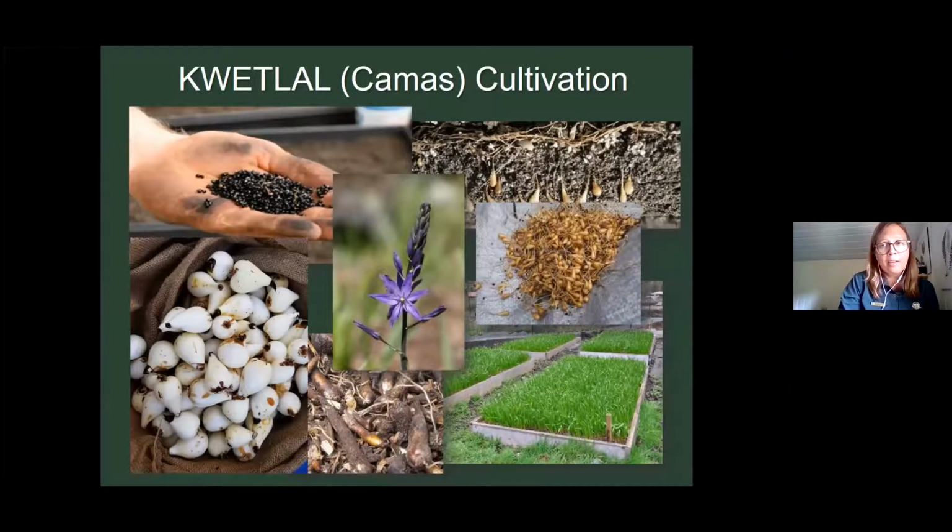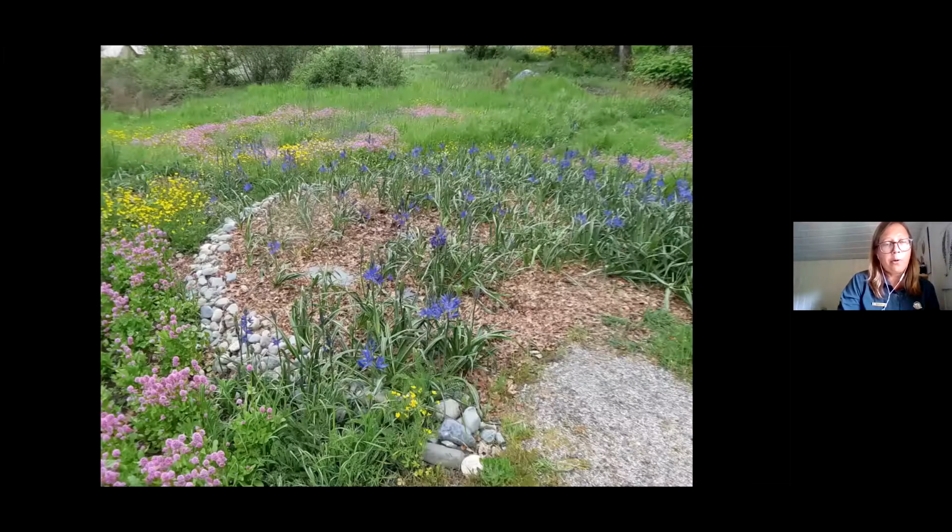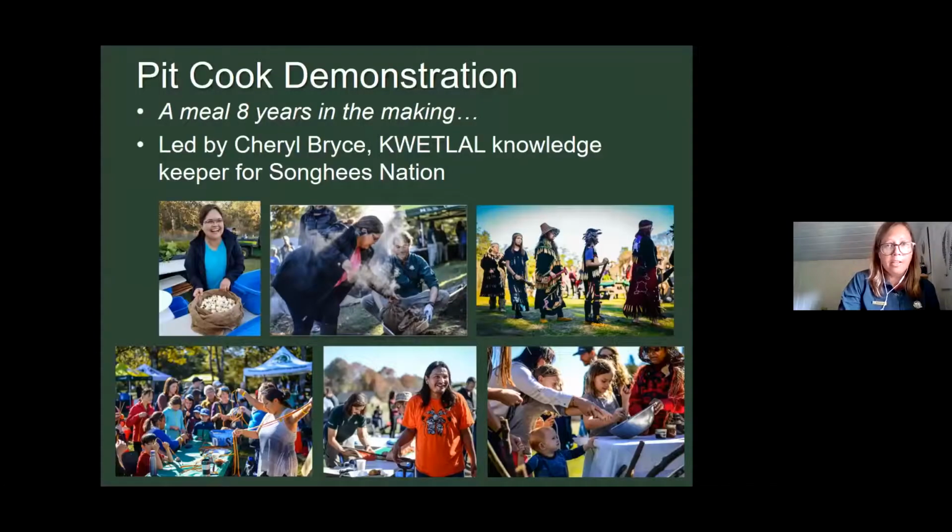And to celebrate this and to celebrate the work that we've done together with Songhees and Esquimalt nations, here are just some photos of our camas beds through the years. We had a pit cook demonstration in October 2018. This was led by Cheryl Bryce, who's a Quetlel knowledge keeper for Songhees Nation. And we were actually able to pit cook some of the camas that we've grown in the nursery and share that with community members.